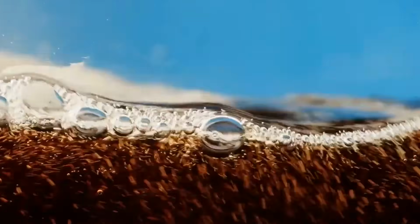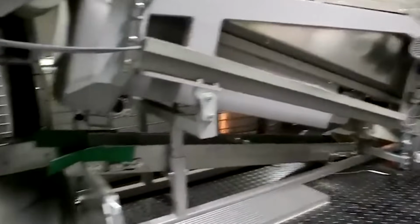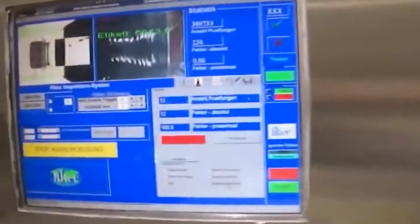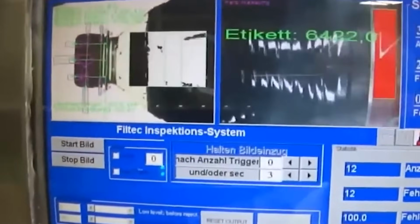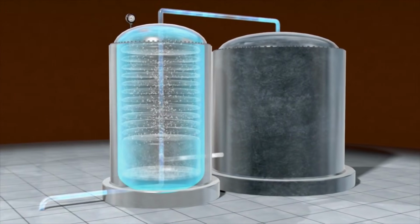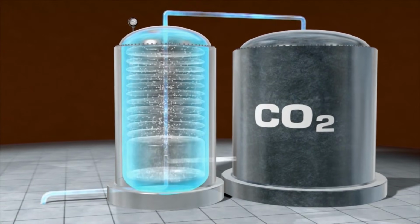One of the most distinctive features of Coca-Cola is its effervescence, the bubbles that make it so refreshing. To achieve the perfect level of carbonation, CO2, carbon dioxide, is injected into the syrup mixture at high pressure. This creates the fizzy sensation we all know and love. Carbonation is an art in itself. Getting the level of bubbles just right is key to delivering the ideal drinking experience.